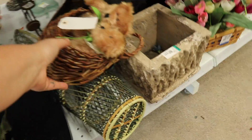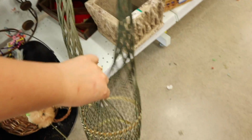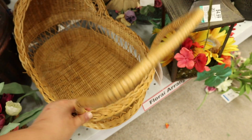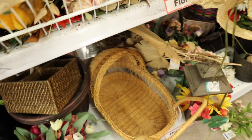Ooh, look at this. It's a wicker, well, usually these are for wine bottles, but that's kind of cool, eh? Look, a little wicker. You know, is it a bassinet? Would that be what it's called? Don't get me wrong, I don't have children.